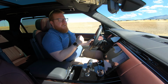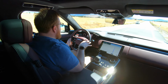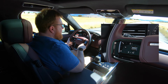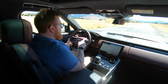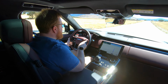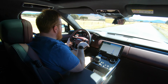I do find Land Rover steering wheels a little bit difficult to figure out, and it's just because there's no labels. Over here you've got a volume knob, you can change the track, that's all great. Over here you've got a button that you press, and they're not really buttons, they're soft buttons. That one can turn on the lane keeping assist, this turns on the speed limit assist, or just a regular cruise control, steering wheel heater. You can just set the cruise if you want and adjust the following distance, all those things.